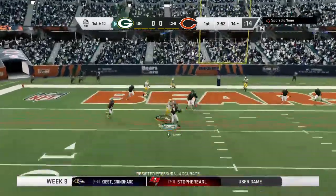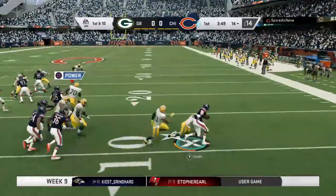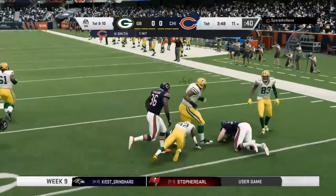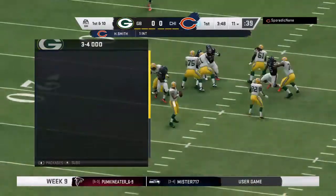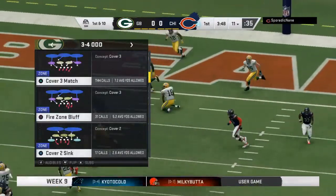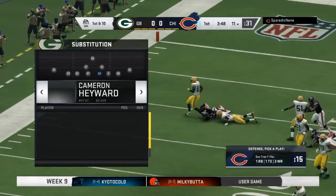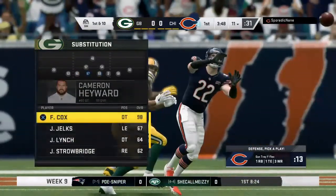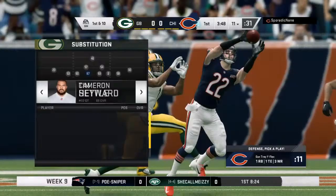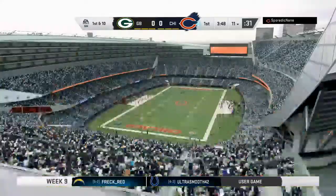Watson now to throw. Into heavy traffic, and it's intercepted. Picked off by Harrison Smith. Past the 10 to the 11-yard line, and that's where the return stops. Brandon, this is why golfers do their best to never count a score in their head before the ball goes in the cup. This looked like a slam dunk for points on this drive, didn't it? Instead, they throw an interception, and they're going to come away empty.